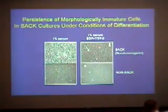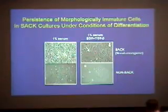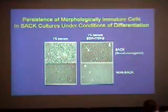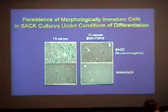So we see regions that look relatively primitive adjoin to regions that look relatively differentiated. Now, one of the things I want to tell you here is that we've done transplantation studies in nude mice to show that these cells are not tumorigenic, so we're not looking at a transformed phenotype. Now, what we've done is to go one step further and ask, where are the proliferating cells in the system by looking for proliferating cell nuclear antigen?